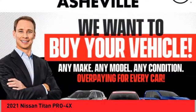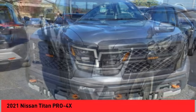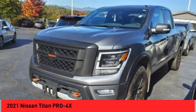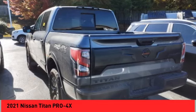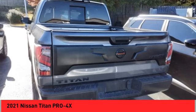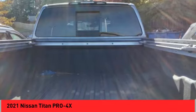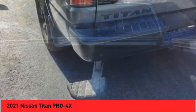Looking for the right vehicle? Check out the 2021 Titan. The Titan houses the Endurance V8 engine, the largest standard truck engine in its class. But the benefits don't stop there. The massive interior cabin boasts a fold-up rear bench seat and a flat loading floor. When it comes to power and comfort, the Titan can't be beat.